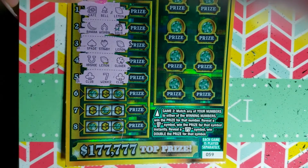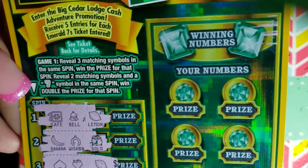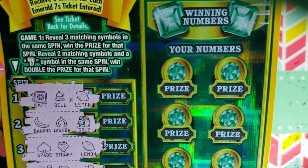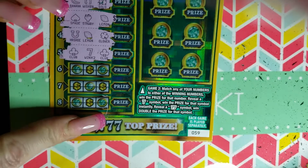Come on. And there it is, ladies and gentlemen. We got it again. So here we go, more profit. Yay. All right, if we get the 7 symbol, we win the prize. You get double the prize for that spin if you reveal 2 in a matching symbol. So there we go, we got double again.